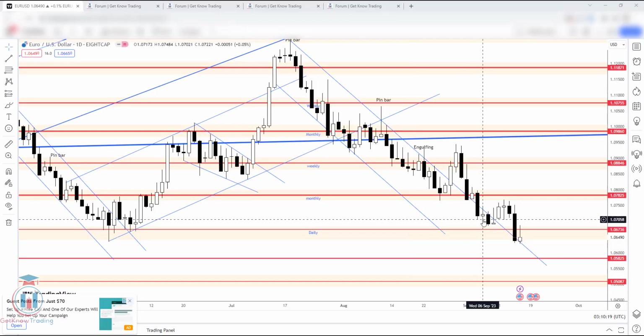This week the Euro USD has continued to fall down, but before that, on Monday and also Tuesday the price reversed back up, making a retrace, returning from the demand zone around 1.06736 back up to the supply zone around 1.07825.